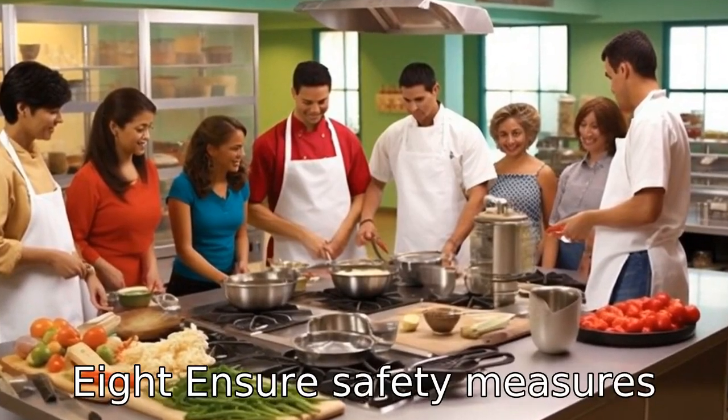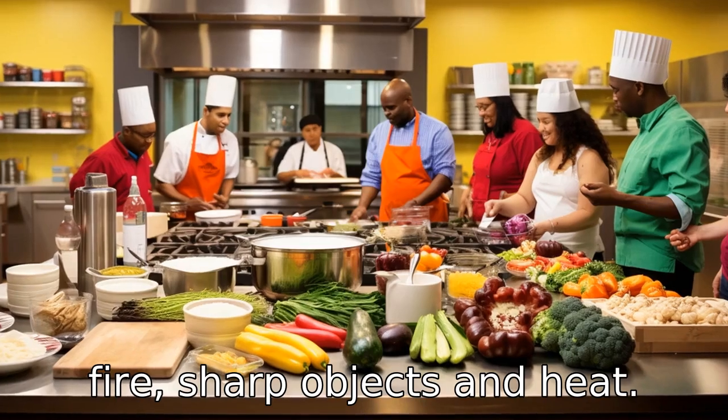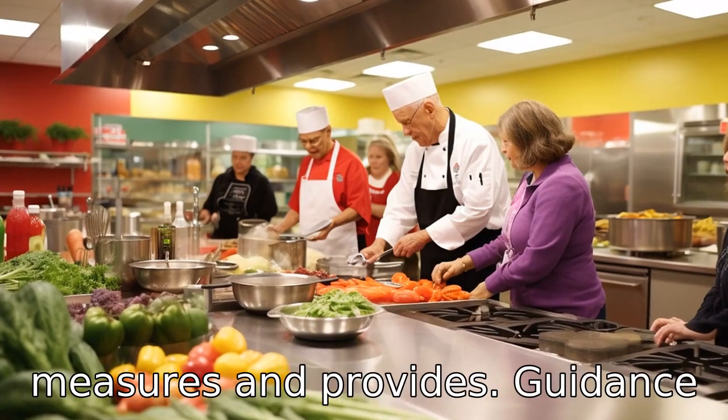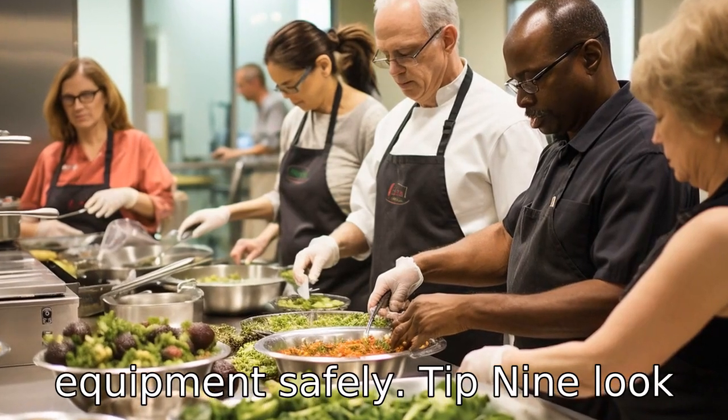Tip 8. Ensure safety measures. Cooking involves dealing with fire, sharp objects, and heat. Make sure the class you choose places an emphasis on safety measures and provides guidance on how to use kitchen tools and equipment safely.